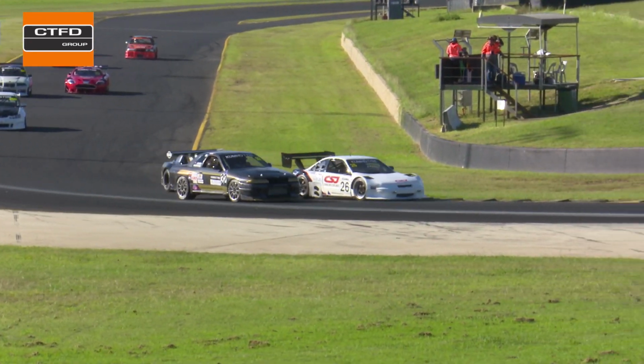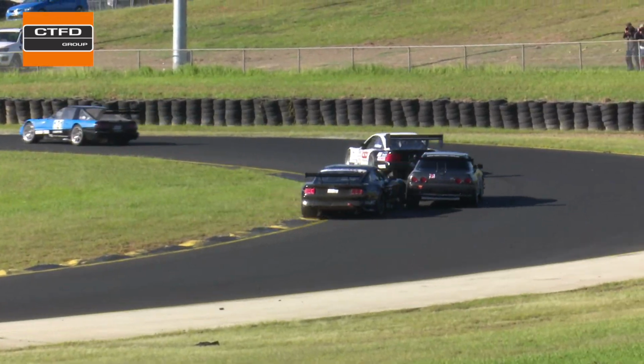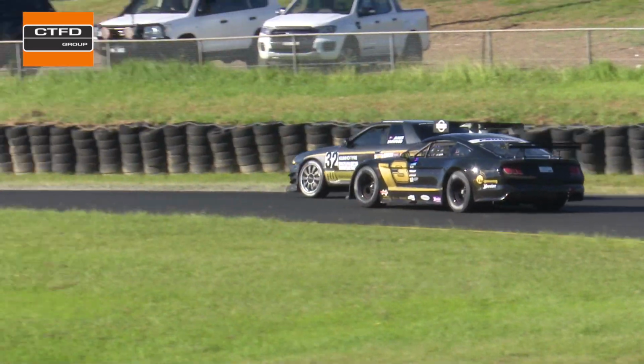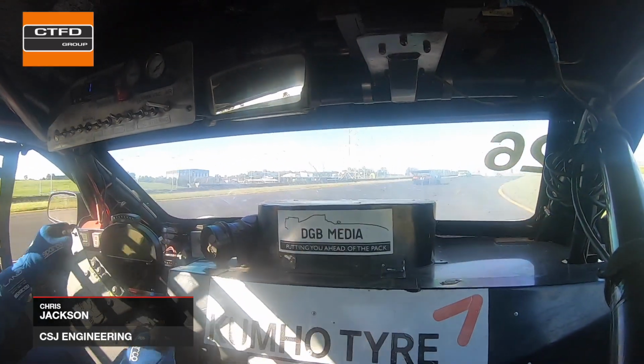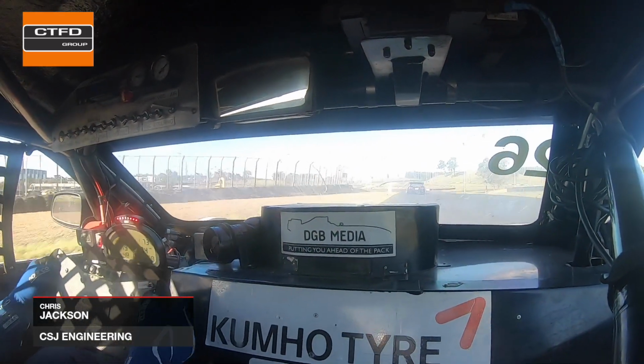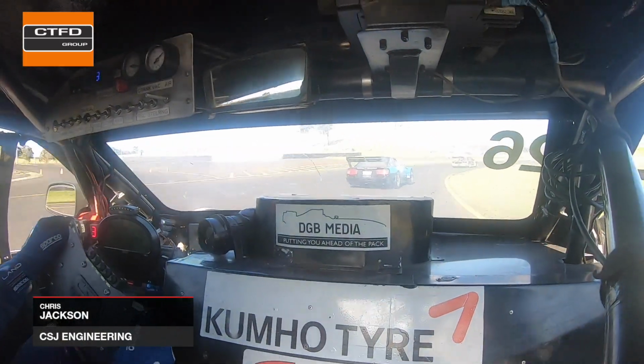We're just watching Chris Jackson getting past some of the cars further back in the field. I'm not sure how he ended up back there. And there's Kelleher dicing with the number 32 James Harwood Nissan Skyline. A little bit of a touch there on the exit of turn 2 as we go on board with Jackson.